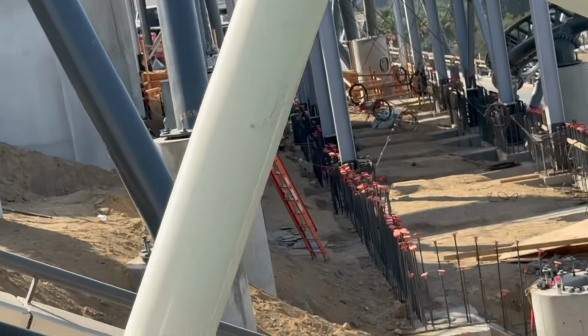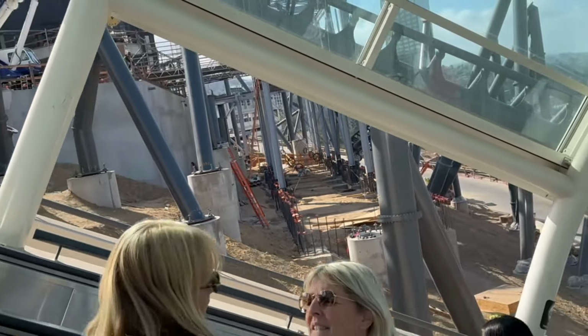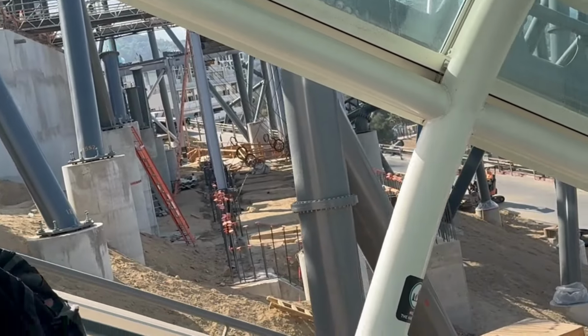Please hold the handrail at all times and attend children for their safety. Children are not permitted to ride the escalators.